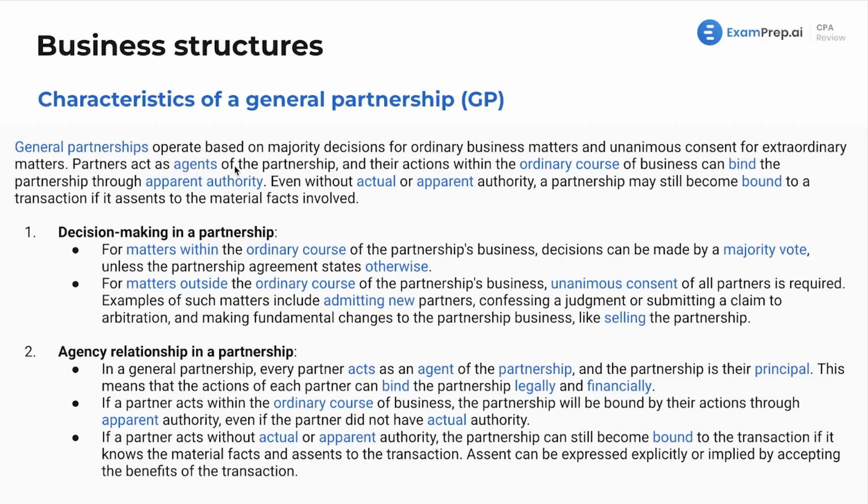Partners are going to act as agents of the partnership, and their actions within the ordinary course of business can bind the partnership through apparent authority. We talked about that as well. Now we've got actual and apparent authority. These are concepts we will beat to death in our agency law topic, but generally speaking, actual authority is in writing, and it says that this partner can bind us into contracts solely dealing with raising money through debt. They can't bind us into revenue contracts or any other sort of contract. However, if the industry standard is that these general partners usually can bind the partnership into any sort of contract, then that's apparent authority. It seems apparent that they are able to do that.